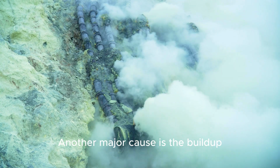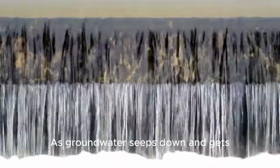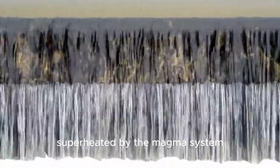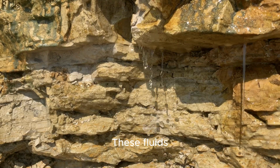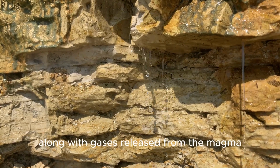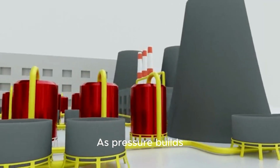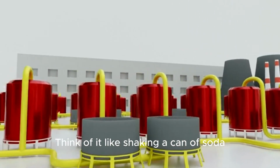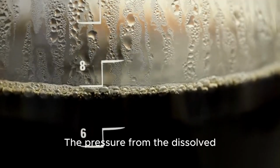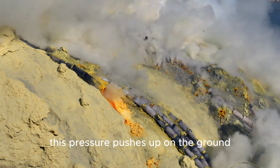Another major cause is the buildup of those hot fluids and gases. As groundwater seeps down and gets superheated by the magma system, it turns into hydrothermal fluids. These fluids, along with gases released from the magma, can get trapped under layers of rock. As pressure builds, they also push the ground up. Think of it like shaking a can of soda. The pressure from the dissolved gas pushes against the can. In Yellowstone, this pressure pushes up on the ground.